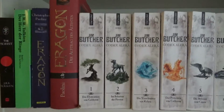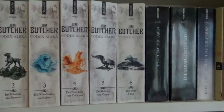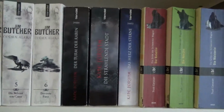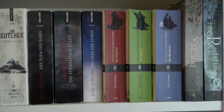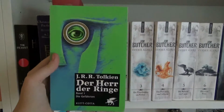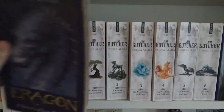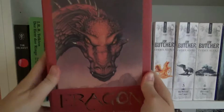Next I have a fantasy shelf, which mostly has books on it that kind of blur the line between YA and adult high fantasy, but they're good for both, I guess. First I have here The Hobbit and The Lord of the Rings, The Fellowship of the Ring by J.R.R. Tolkien. Then I have Eragon and Eldest from the Inheritance Cycle by Christopher Paolini.